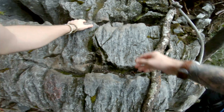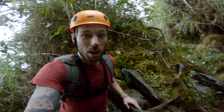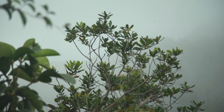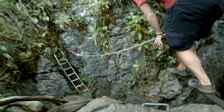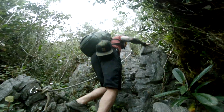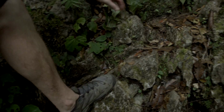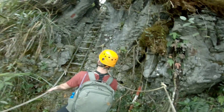Beautiful limestone. Cliffs are sharp, but at least lots of places to grab onto. Look like it's rain down there. I think it's gonna rain. Yeah, it'll be heavy rains. 500 meters to go, 100 meters to go. I hope to get there before rain. What ladder's this? Last ladder. The last ladder?